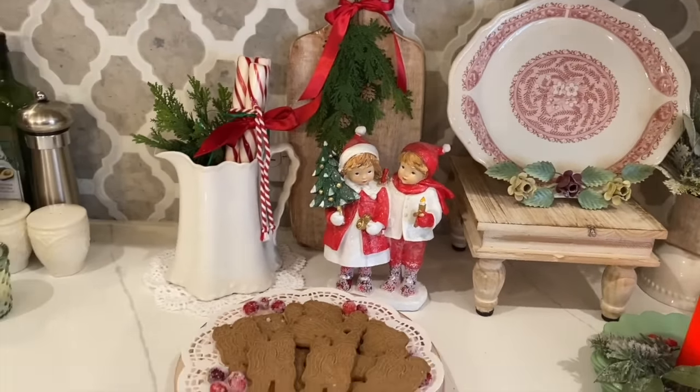This is our coffee bar. We just recently added the open shelving here and wallpapered the back. And so I'm really enjoying styling this for the different seasons.